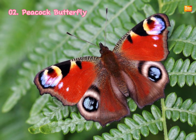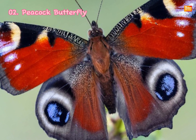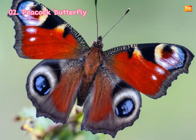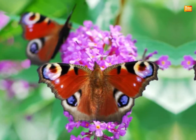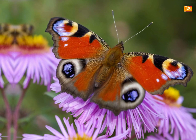2. Peacock Butterfly. The peacock butterfly is one of the most beautiful butterfly species in the world. The upper part of its wings is rusty red, bordered by either black or gray, and has eye spots with a combination of the hues blue, white, red, yellow, and violet, while the underside of the wings is a mixture of black or brown. Its name comes from the eye spots that resemble those on peacock feathers.